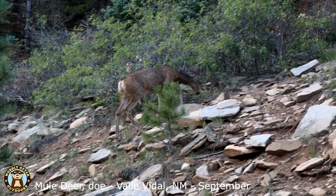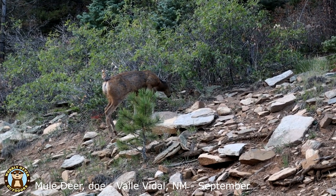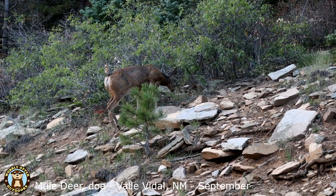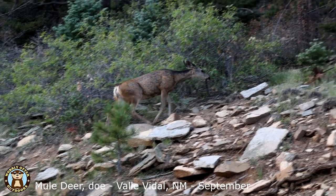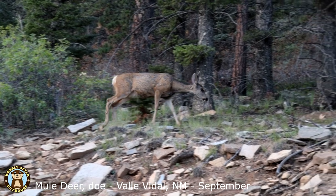The mule deer is indigenous to Western North America and is named for its large ears that are generally 3/4 the length of the head. The mule deer appearance is different from the whitetail in several ways. The ears of the mule deer are larger.